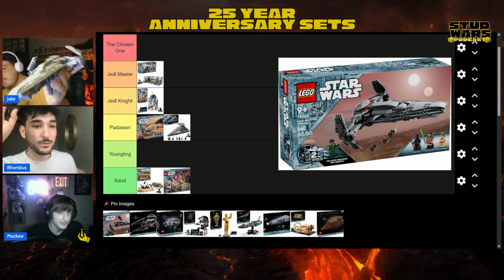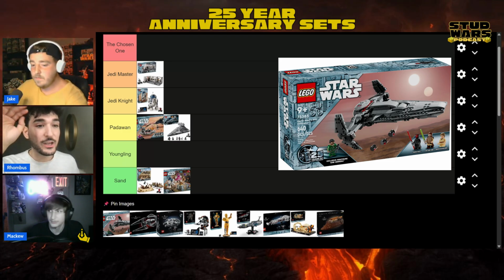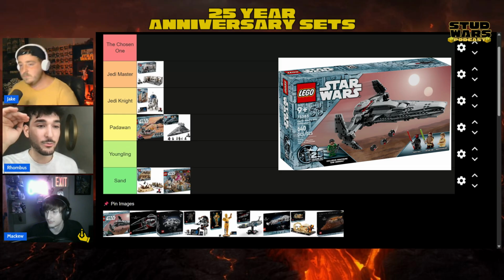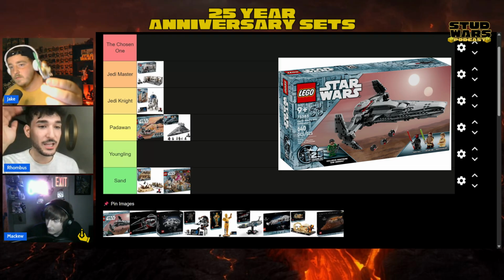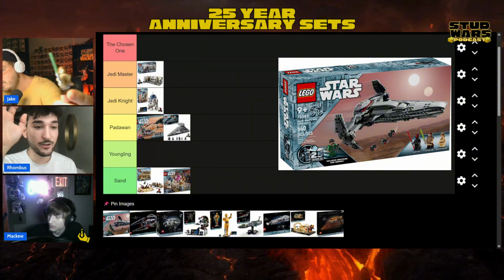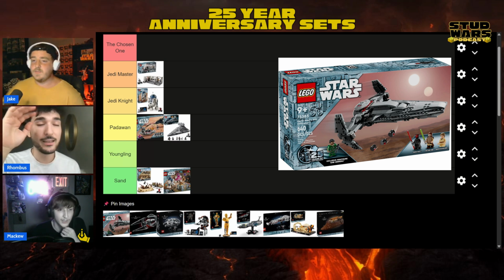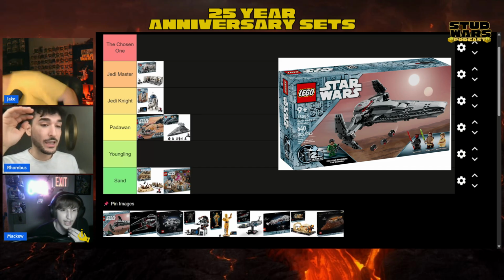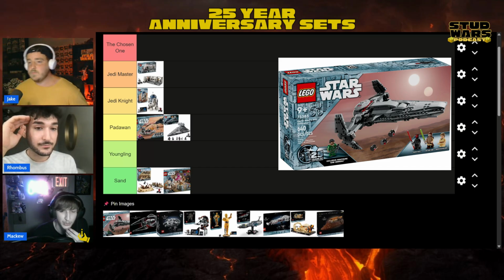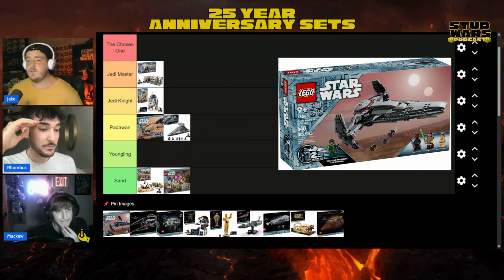I don't know what Lego's fascination with the Sith Infiltrator is, because it's in such a small part of the movie, maybe at most 30 seconds of the movie. I don't know why they keep making sets on it. Maybe it's so they can put Darth Maul in a set. That's why. It's Maul, bro. Because Maul had such little screen time, they will reproduce any single set that has Maul in it. It's such a weird set to just constantly make over and over again.